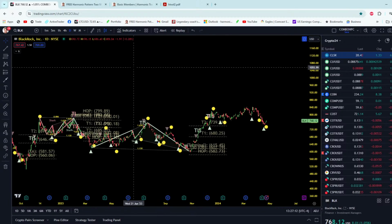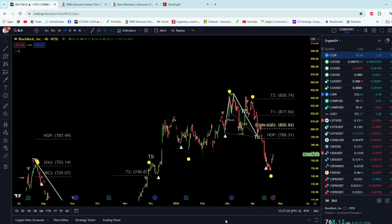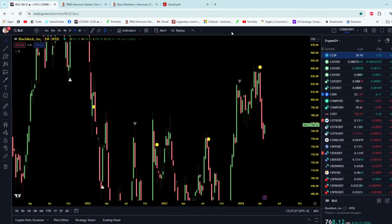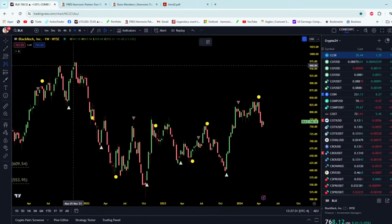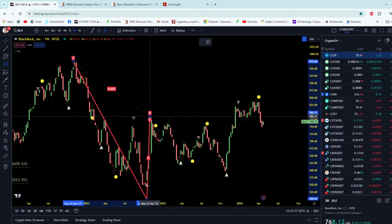I'd want to see the daily oversold. The 4-hour looks like that. Not really the best harmonic pattern setup, but I'm more concerned with finding an opportunity on BlackRock. It looks like this. If we connect dots longer term, this is poised for an 886 retest. We can do something like this.